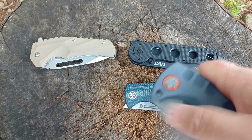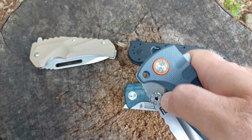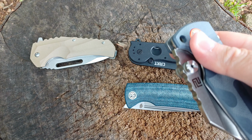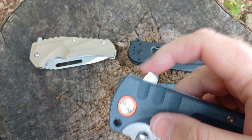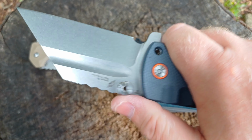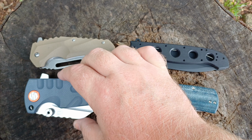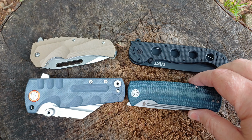I battle to get that detent open to thumb flick it, and I'm not even going to try and spidey flick it because it's tight. But the flipper itself gets the job done. I love it. It's been one of my favorites. In fact, it's left me and it's actually come back to me, and I still feel it to be one of my favorites.